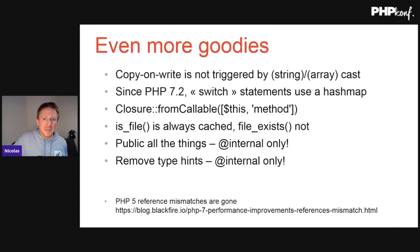More things. The casting operators used to trigger copy on write. That's not the case anymore. If you cast an array to an array, it's not going to generate a copy on write. Since 7.2, if you use a switch statement, PHP is going to use a hash map to jump very quickly to the correct case, if it's possible, like if the switch statement and the cases are all integers or strings. PHP will switch very quickly to the correct case, so it's now very fast.